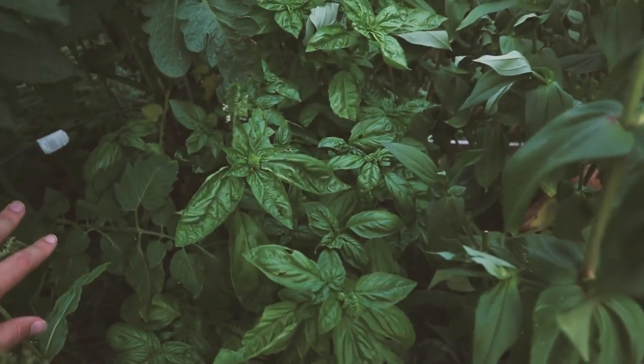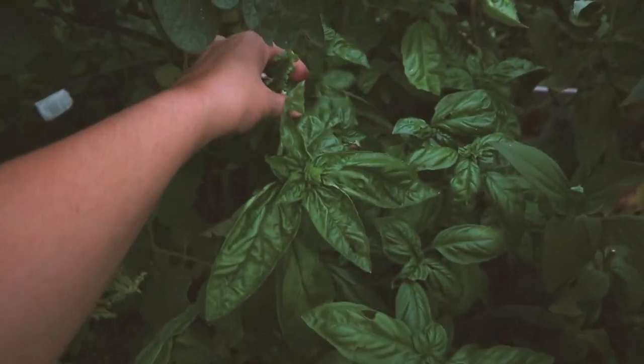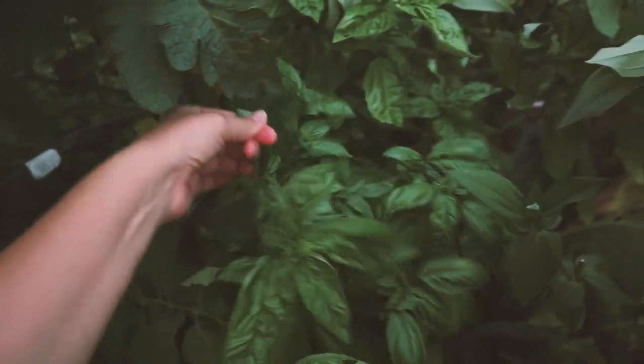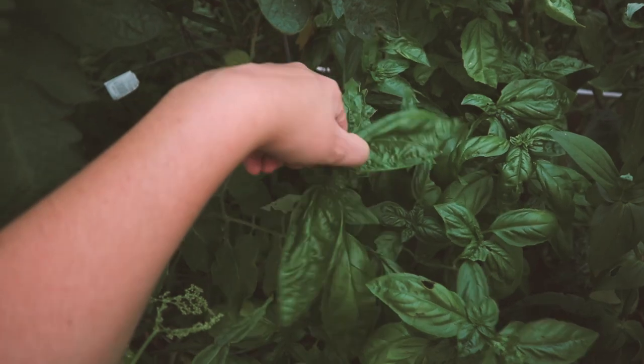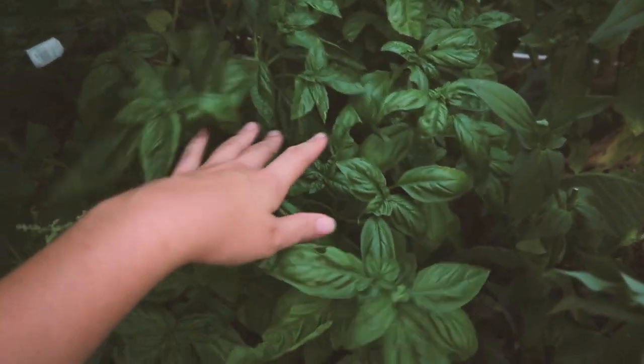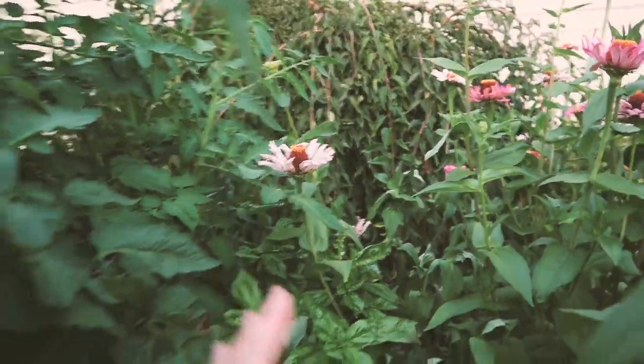And we have some beautiful basil in here. I'm just gonna pull off these seeds. You don't want the seed heads of the basil. It prevents it from growing. Actually kills the plant. So we'll pull off those seed heads. Beautiful basil in here. Some more zinnias.